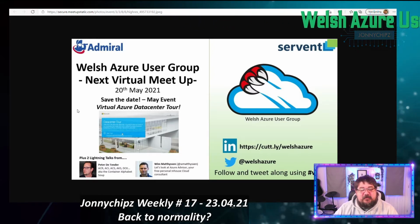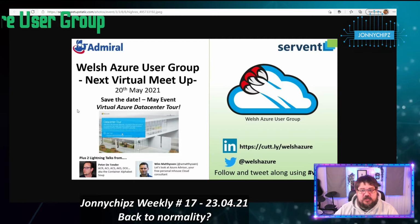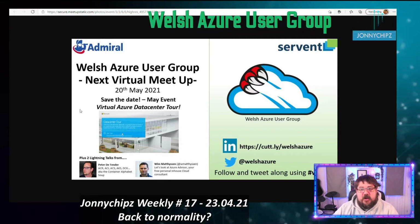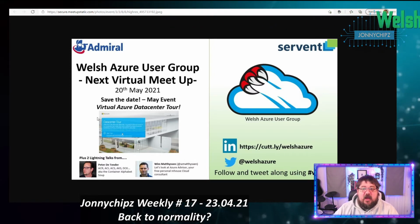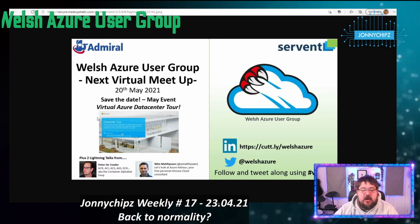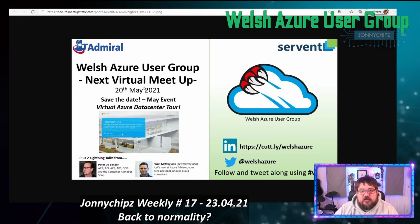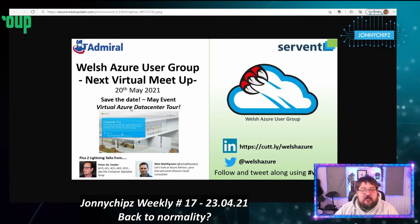I've been in data centers before. I've been in the UK West data center, which is housed. There's lots of customers in that data center, including Microsoft. So it'll be cool to actually see a full-on Microsoft data center. I've never actually seen one. I've seen the snippets, probably like most people have, of data centers. But we've got Microsoft coming along to take us through that presentation and that virtual tour.